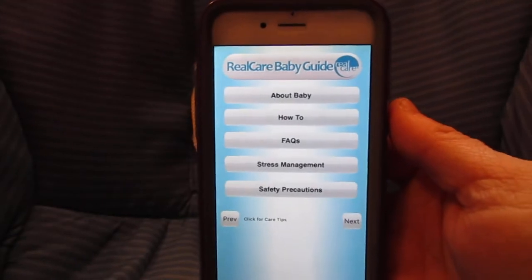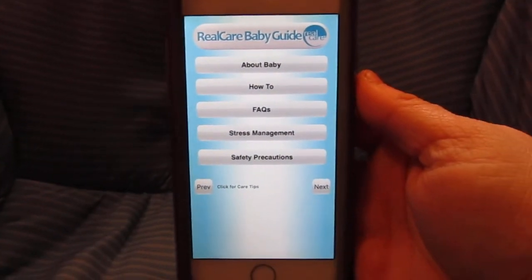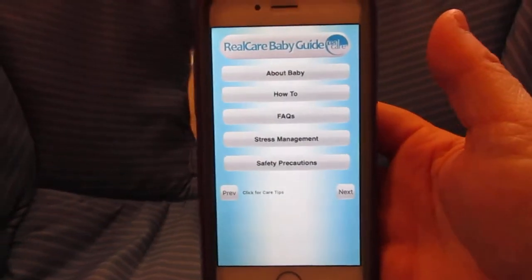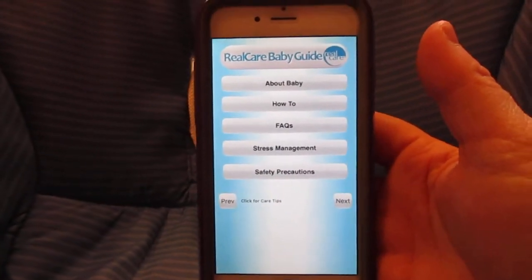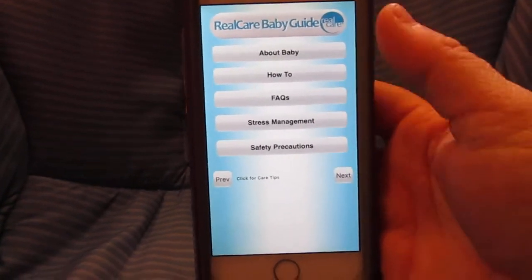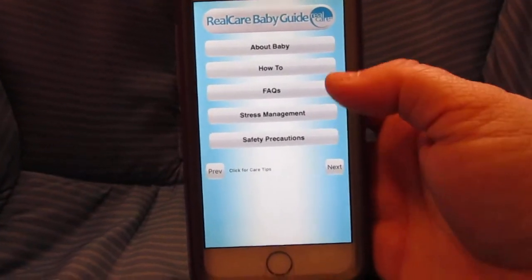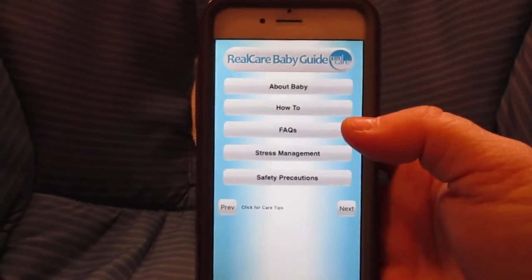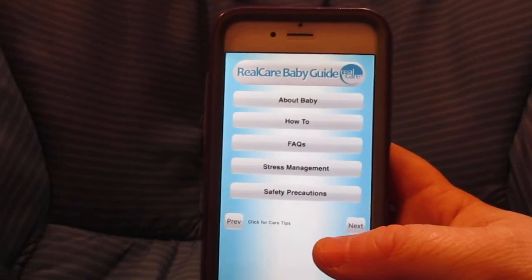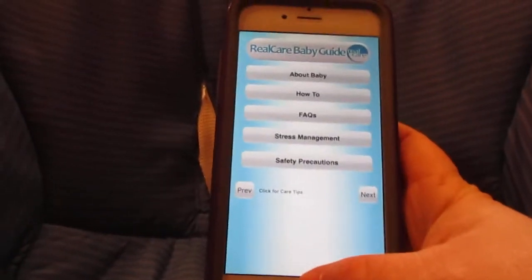So if you're getting prepared to bring a RealCare baby to your home, as in one that you have bought yourself, or one that you're bringing home from school, this is a great way to get yourself familiarized with baby, and little tips and tricks for when you have baby.